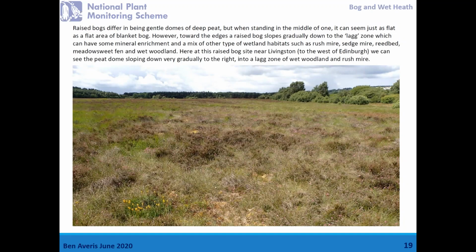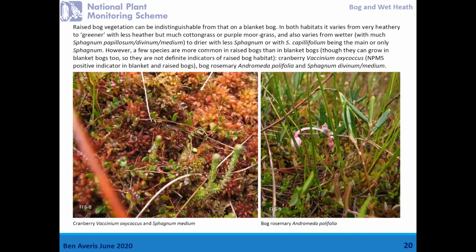Okay, the next picture, next page, I keep saying picture instead of page, the picture's on the page. Interchangeable words, really, I suppose.